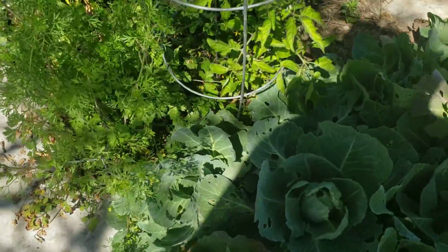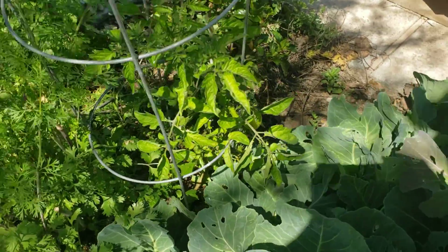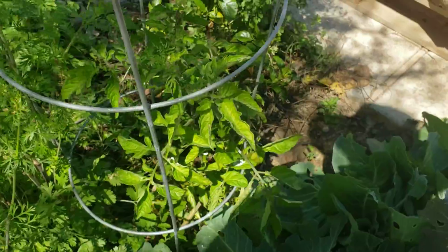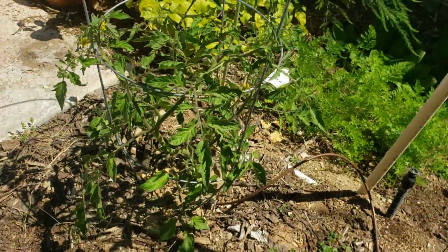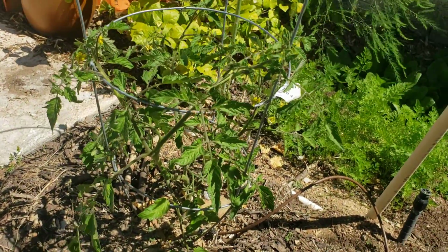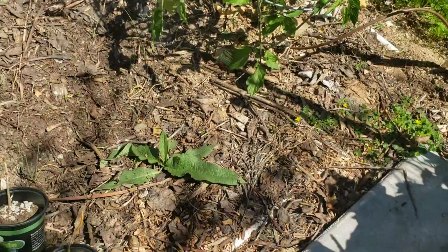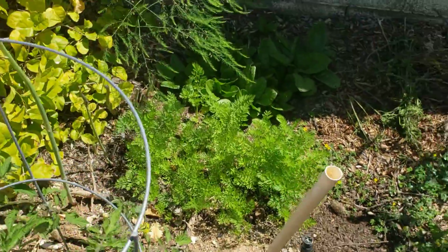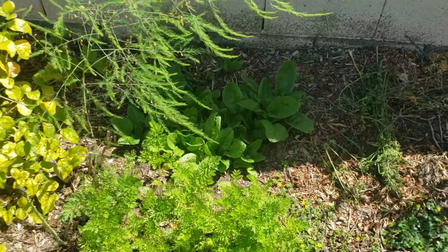And next to my cilantro here, I got another volunteer tomato plant. And it's actually got tomatoes on it. This is a purple heirloom tomato over here. Some comfrey started right next to some leeks, carrots, and spinach.